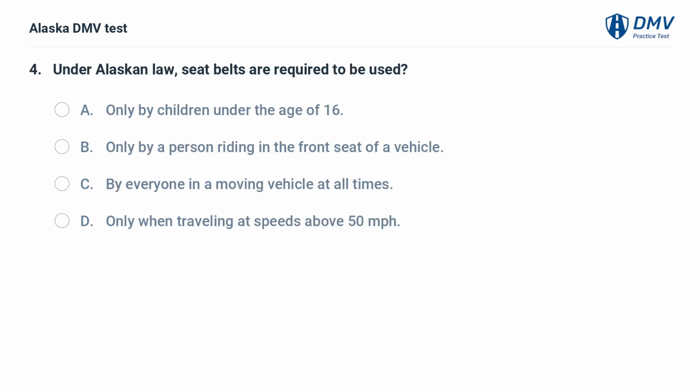Under Alaskan law, seat belts are required to be used. A. Only by children under the age of 16. B. Only by a person riding in the front seat of a vehicle. C. By everyone in a moving vehicle at all times. D. Only when traveling at speeds above 50 miles per hour.